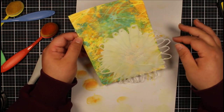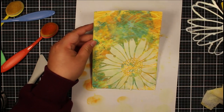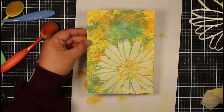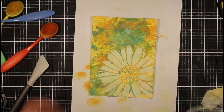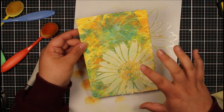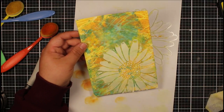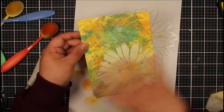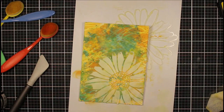Okay, so we've gone over with our texture paste, so let's take up our stencil. So that's pretty cool. So I am happy with how that has come out. So I wasn't, again, looking for anything too perfect there with that flower. So you can see some of the ends, I didn't go right to the ends with it. That was done on purpose because, again, I wanted it to fit in more with that grungy side of things.